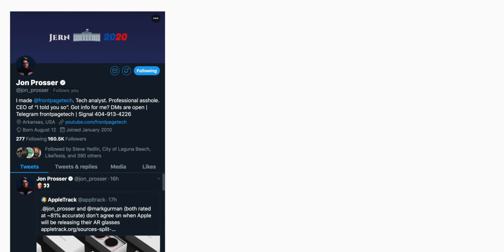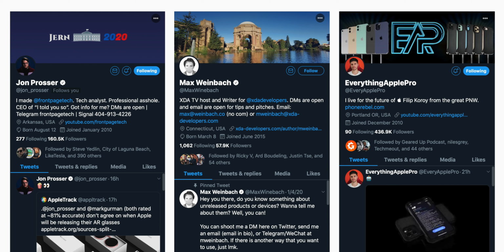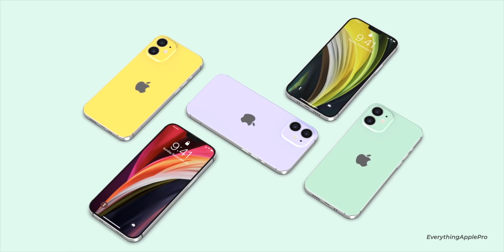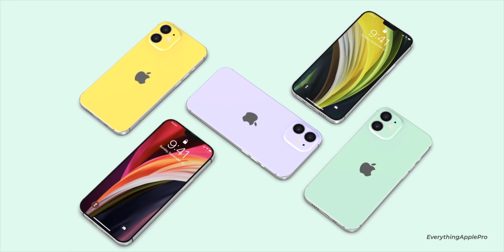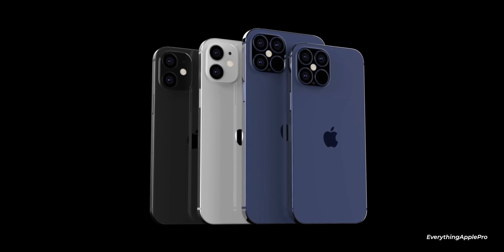And all of these rumors are coming from people that I trust through the reliable records. So big shout outs and thank you to John Prosser from Front Page Tech, Max Weinbach, and Everything Apple Pro, who substantiated each other to give us a full picture of what the iPhone 12 line of phones are going to be. So kind of like what we have right now with the 11 and 11 Pro, there'll be an iPhone 12 and a 12 Pro. They're gonna have a lot of similarities. So here are the things that are going to be the same with both of those lines of phones, and I'll break down what'll be different with the Pro line.